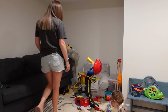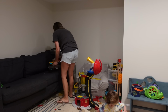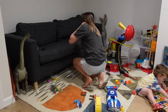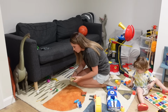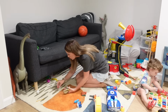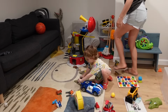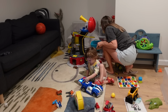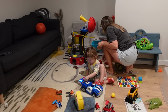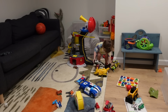Again, I wanted to tidy up and clean up the mess in here because I was having a hard time focusing on the decluttering with all of the mess around me. But here's an example of how hard it is to clean with toddlers around. I put stuff back and he immediately went over and took all of it back out.